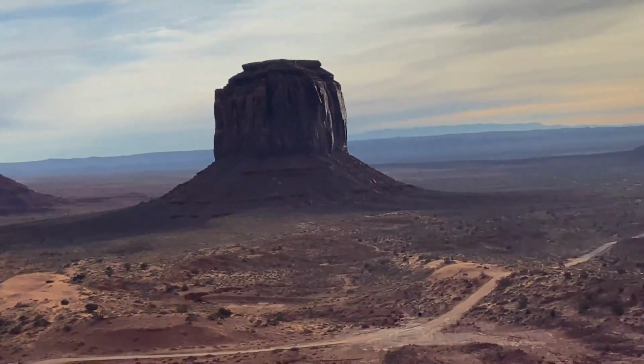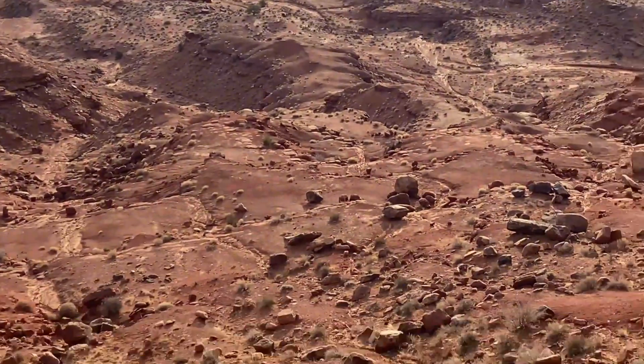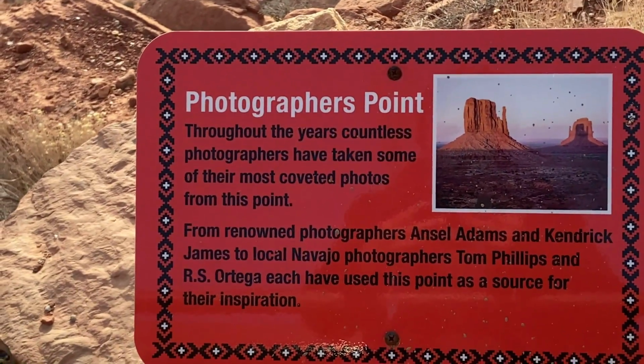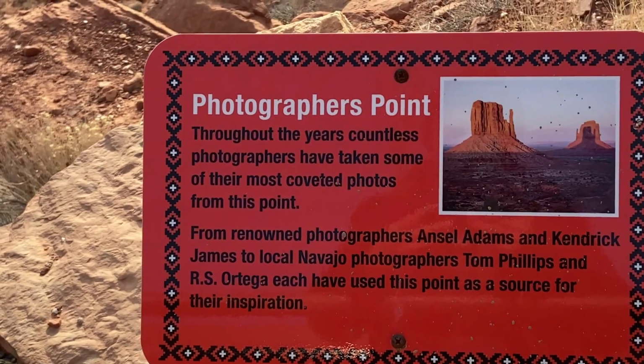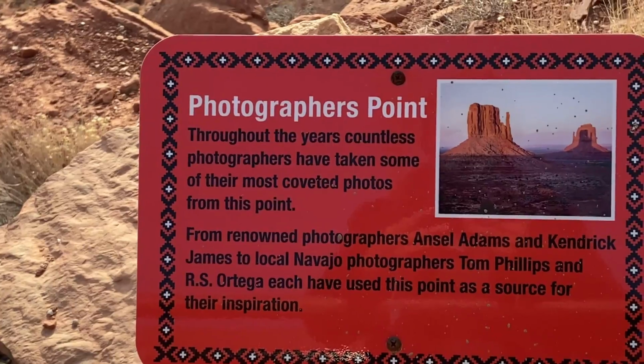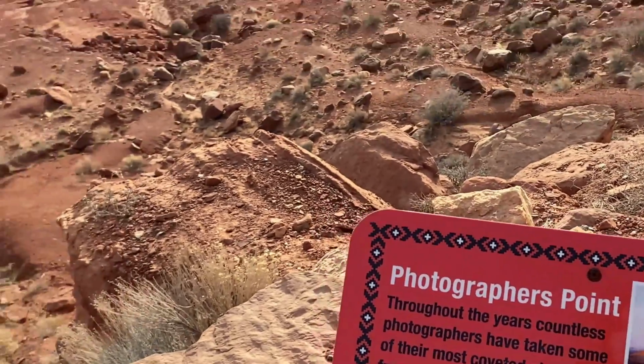Okay. Most coveted photos from this point. Ansel Adams, Kendrick James, two local Navajo photographers, Tom Phillips and R.S. Ortega, each have used this point as a source for inspiration, understandably so.